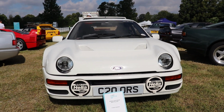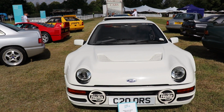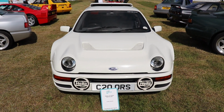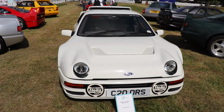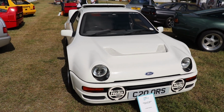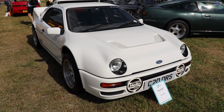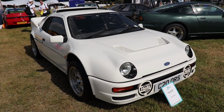Just have a look from this corner. The car looks absolutely phenomenal. As we said, the white color is the best for this car. So the windscreen, of course, is from Ford Sierra again. The wipers as well. The dashboard inside, Ford Sierra units.